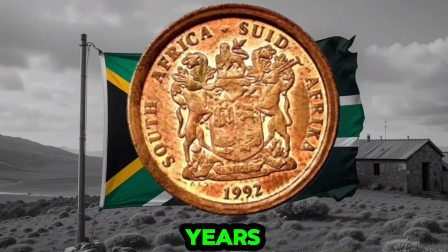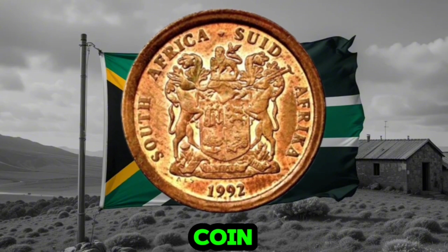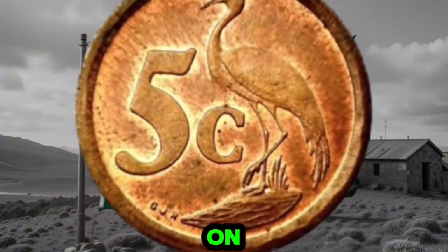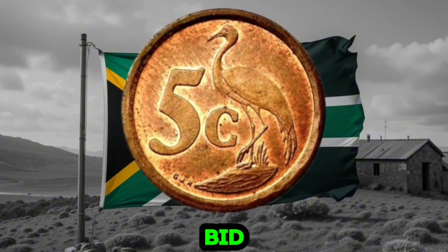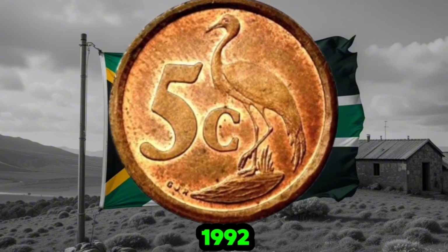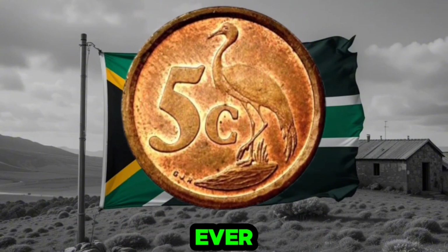Fast forward a few years, and this coin made headlines when it was auctioned at a prestigious coin event. Bidders from around the world were eager to get their hands on this piece of history. And when the hammer came down, the final bid was a staggering $5 million. This made the 1992 5-cent coin one of the most expensive coins ever sold in the world.